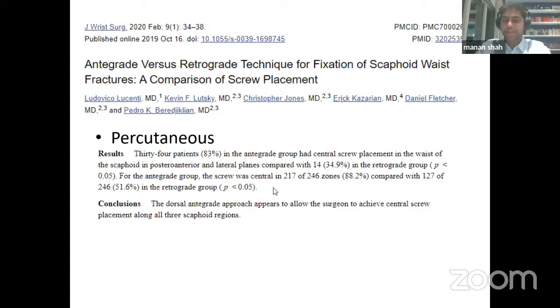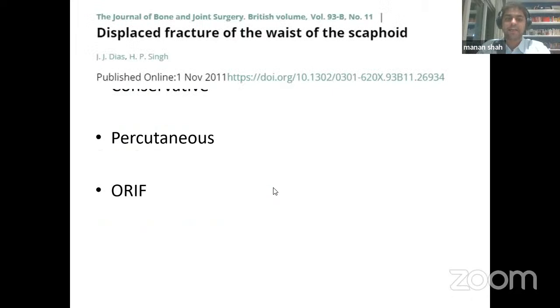Talking about percutaneous fixation, the literature is currently in support of a dorsal antegrade approach versus a volar retrograde approach. And it seems that a dorsal antegrade approach is allowing surgeons the chance to achieve a screw placement that is central in all three of the scaphoid regions.